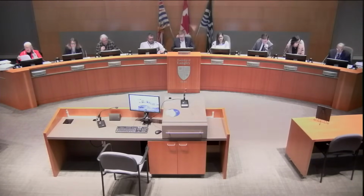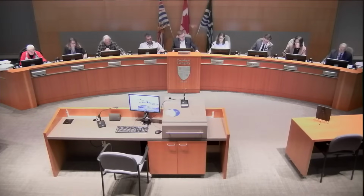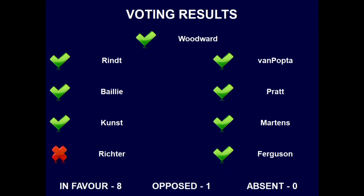That carries unanimously. I5, 2023 Development Cost Charge Bylaw, bylaw number 5897. I'll move that. Seconded by Councillor Bailey. Is there any discussion on I5? Seeing none, I'll call the question on I5. That carries with Councillor Richter opposed.